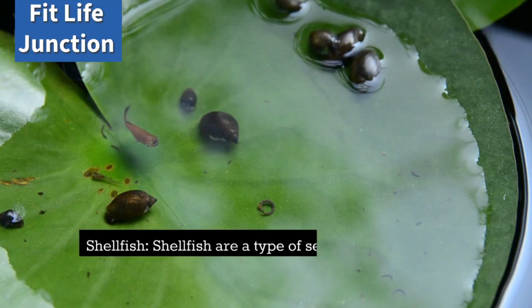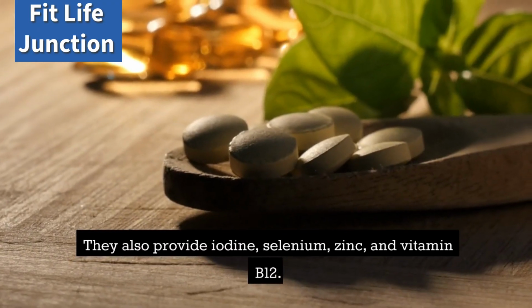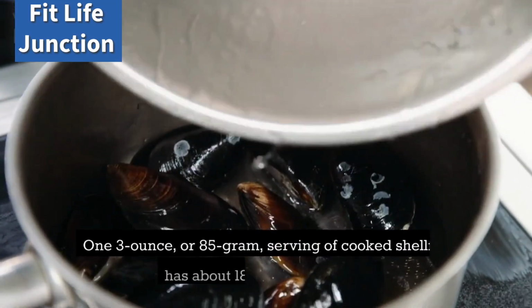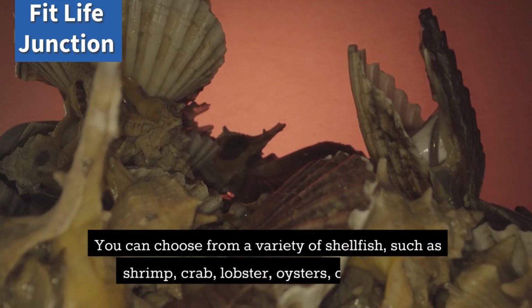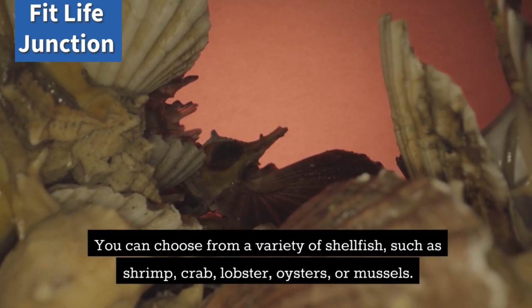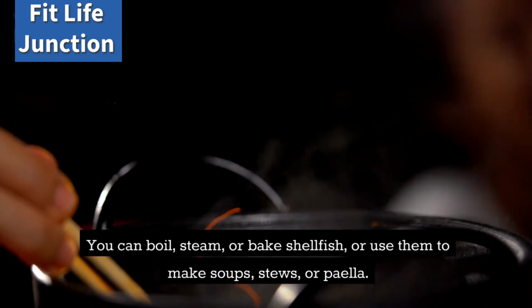15. Shellfish. Shellfish are a type of seafood that are high in protein and low in calories. They also provide iodine, selenium, zinc, and vitamin B12. 1 3-ounce, or 85-gram, serving of cooked shellfish has about 18 grams of protein. You can choose from a variety of shellfish, such as shrimp, crab, lobster, oysters, or mussels. You can boil, steam, or bake shellfish, or use them to make soups, stews, or paella.